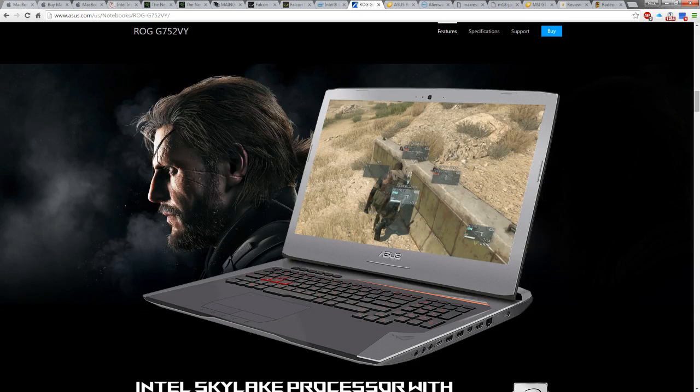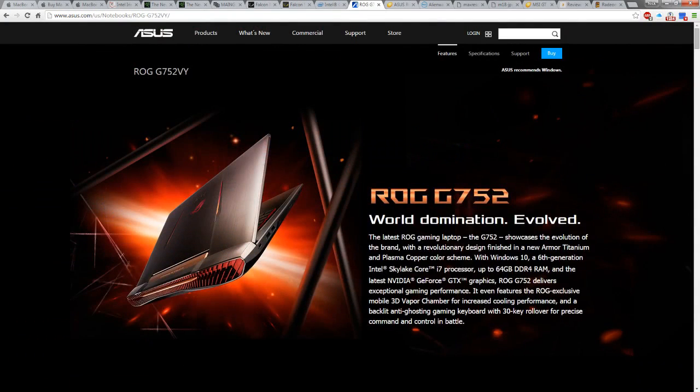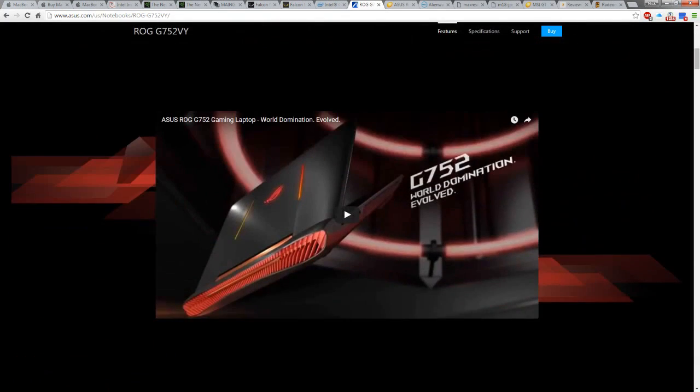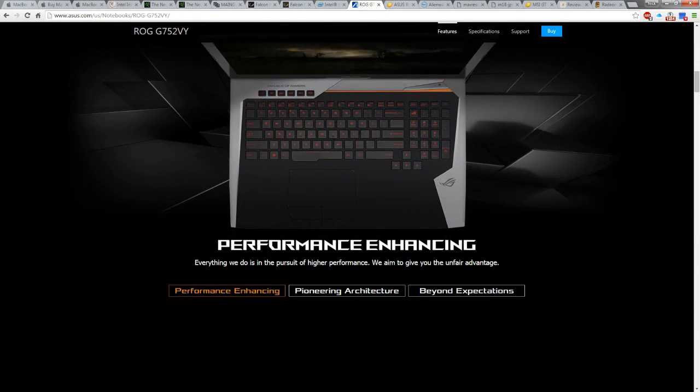First off, HP, Acer, and Lenovo. None of their laptops even come close to holding a candle to these other laptops. So, here we've got, and I didn't scroll up all the way, the ROG G752. This is their latest in the Republic of Gamers gaming laptop, and they hype the ever-loving cow out of it. And for good reason. Look at this thing.